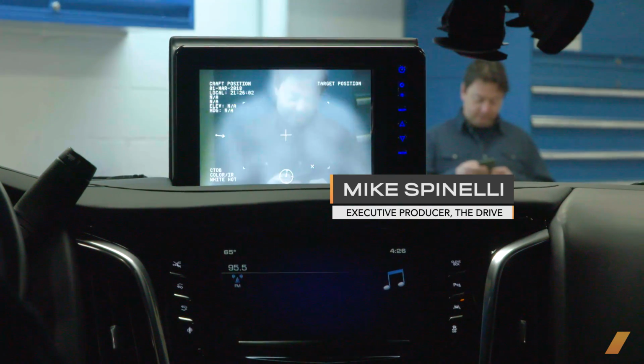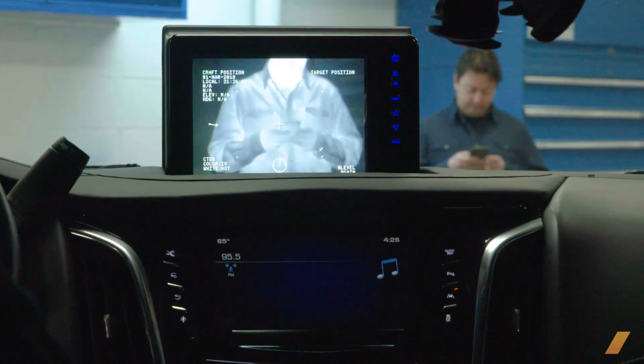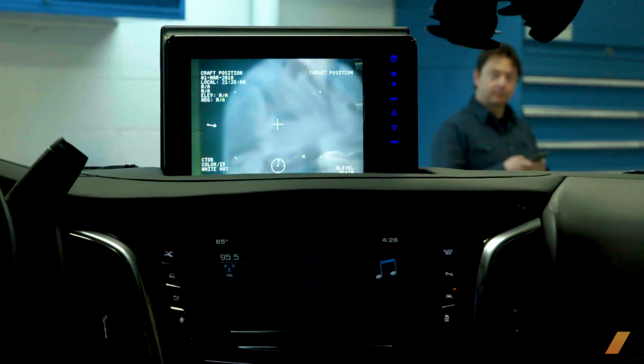Who's he texting though? That is creepy. Look at that. That is bizarro. It's like you're looking through him.